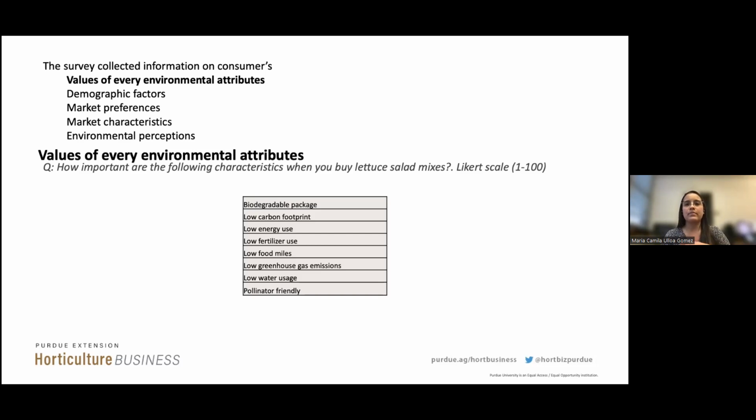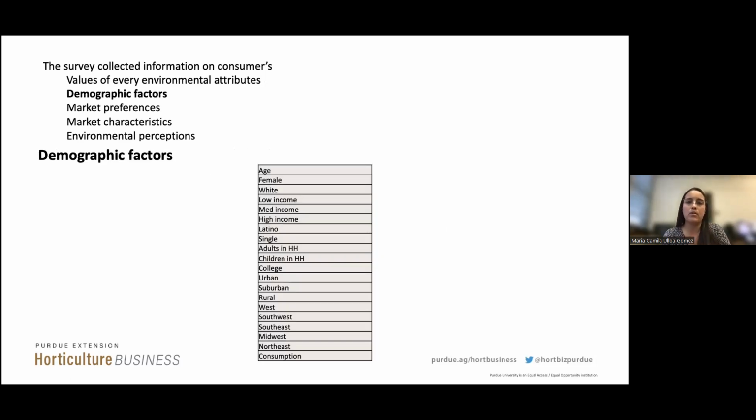Also, the environmental variables used in this survey include, as I mentioned, biodegradable packaging, low carbon footprint, energy usage, fertilizer usage, food miles, greenhouse gas emissions, water usage, and pollinator friendly. So these attributes are the dependent variables. And now talking about the independent variables, the survey also collected demographic factors. In this case, the demographic factors include age, gender, race, ethnicity, marital status, number of children and adults living in the household, education level, and geographic location.